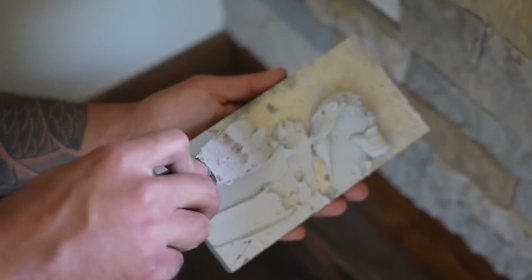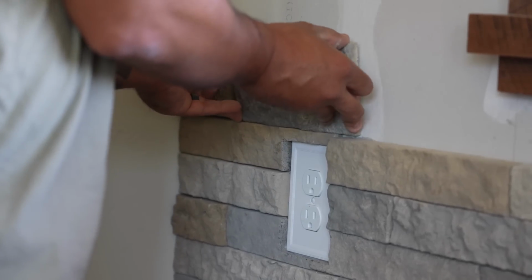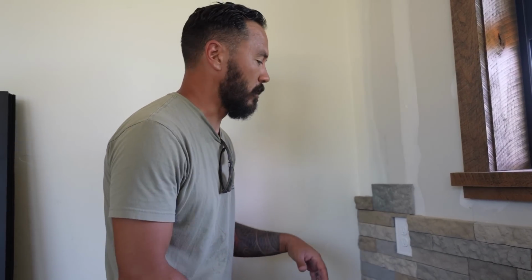All right, so we've been at this for about an hour and a half. We're maybe a quarter or so of the way up the wall. Things are coming together nice. You can see that we are staggering all of our seams just because that's the proper way of doing it, and it just helps things visually. It's more appealing to the eye.